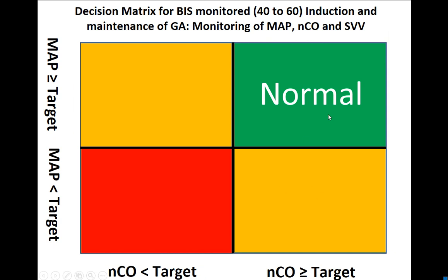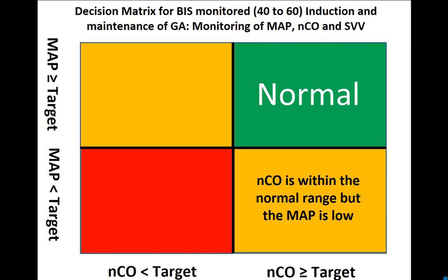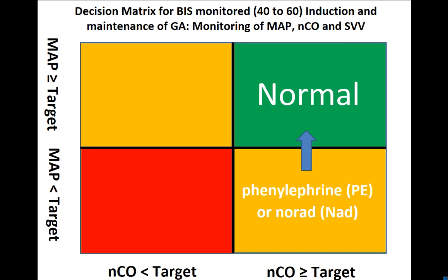Ideally, you want to see the patient in what we call the normal box, where the mean arterial pressure is plus or minus maybe 10% of target, and the cardiac output is plus or minus 10% of target. And in that case, if everything's at target, do nothing. Just give a tiny amount of fluid, keep your fingers crossed that it maintains that way, just observe for changes. Here we've got the situation where the cardiac output is okay, but the mean arterial pressure is a bit low, and what we need to do is accept we need to raise the pressure a little bit, and we can do that by giving perhaps phenylephrine or noradrenaline to get that back up again. No problem really.